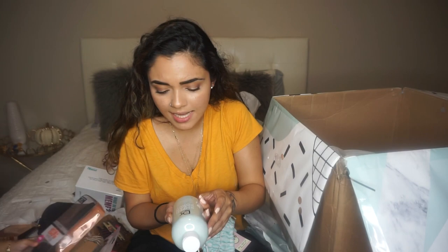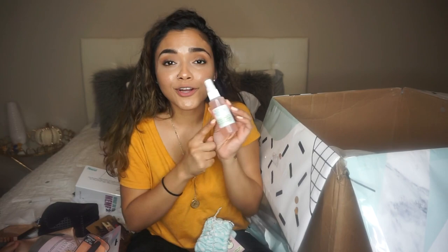And this is a cleanser with tea tree. I love tea tree anything. Super excited to try that. And the Mario Badescu rose water spray. This is amazing. I had the big bottle. I ran out of it a while ago, so I'm so happy to have another one of these. And a drying lotion. I go through these so fast. This is also for Mateo here.